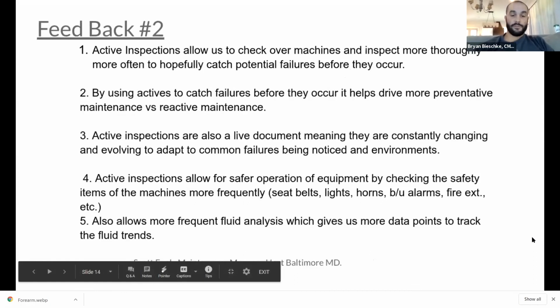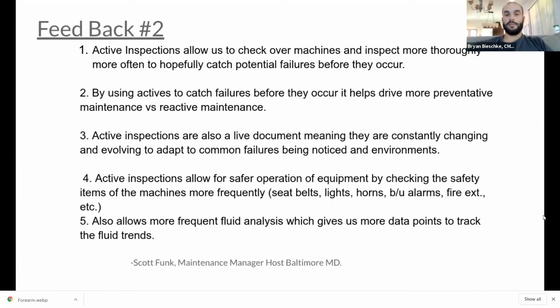That was from Dale Williams, a maintenance manager in Avondale, Louisiana. This one is from Scott Funk, the maintenance manager at Host in Baltimore. He actually was promoted after I got promoted. So, second feedback from him.